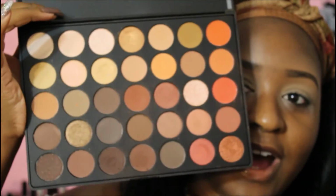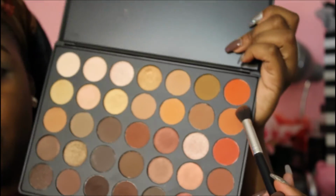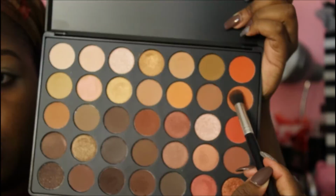I'm gonna be using this one. It's $22 and you get 35 shadows. You can't beat that. You can't. I'm just going to go ahead and take a fluffy blending brush such as this one. So for my transition shade, I'm gonna take this orange shade right here, and I'm gonna go ahead and put that in my crease as a transition shade.